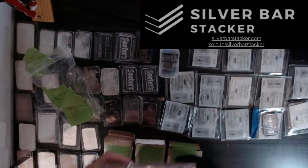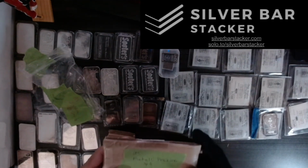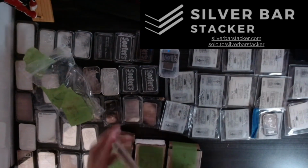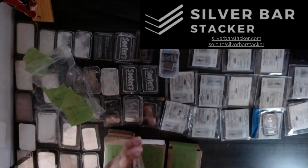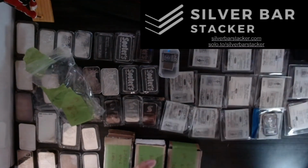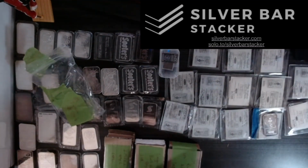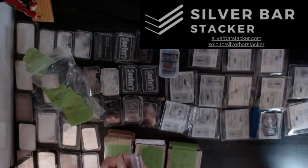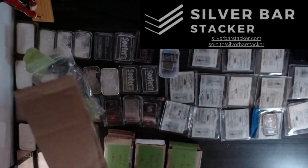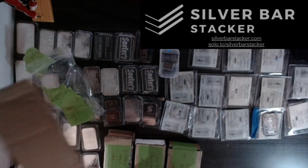Now over here, we've got 4 Johnson Matthey Metalli Preziosi SPA bars. Now these are like Italian bars, I believe. They're quite elusive. You know, I haven't really seen too many of these bars out there, and in fact I didn't even really know about them. I was almost going to pass on them, but then I started doing some research and I realized, holy moly, these are some low mintages for some of them.